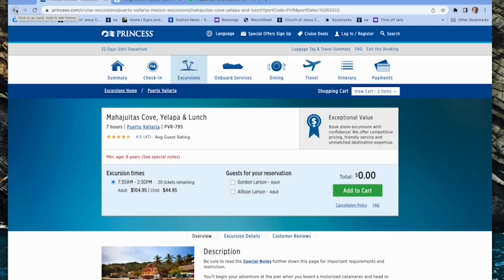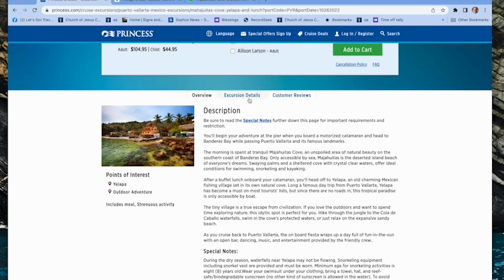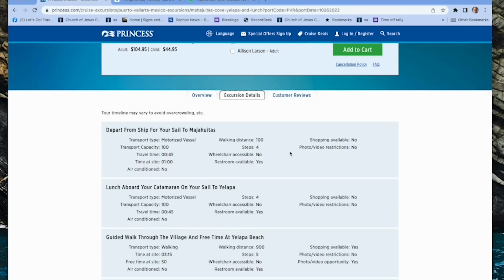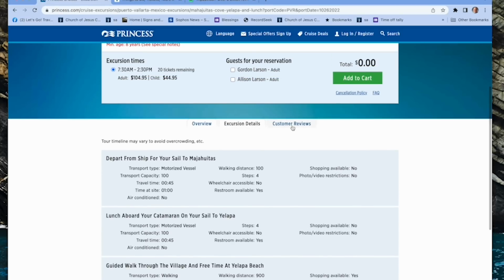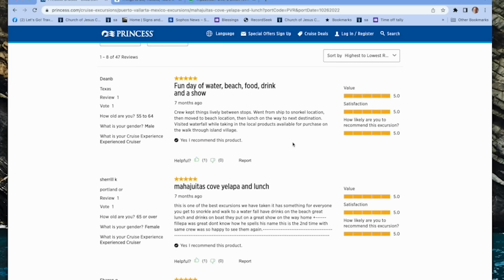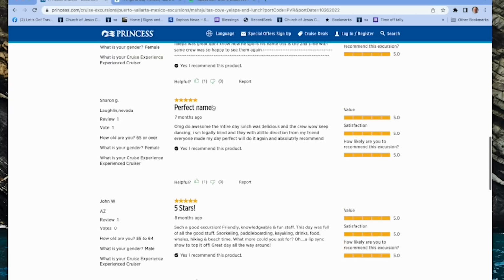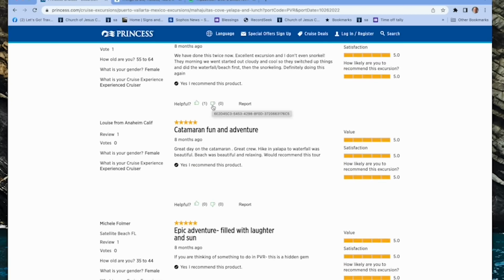But anyway, you can read all about the excursion right here. It breaks it down, gives you some details, just to give you an idea how they're going to run it, and probably I should have looked here. There are some reviews to read. The thing I like is that within the last 7 months somebody has given reviews, and then it goes back after that. So it's just great.